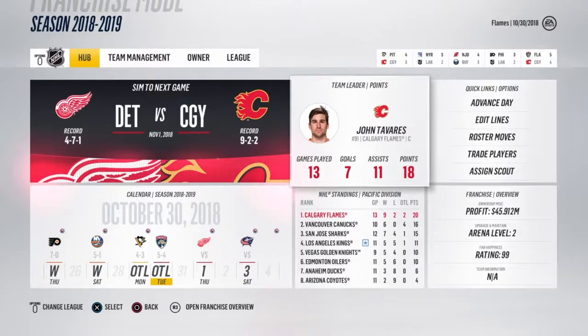John Tavares leading us in points with 18. So, you know what? Did I think that John Tavares would lead us in points this season? Again, there's still lots of hockey to go in the season. We're only 13 games into an 82 game season. But I don't know if I expected John Tavares to be leading us in points, but I expected him to definitely be up there. But don't forget, he did finish second overall in the entire NHL in both goals and points last season. So maybe no surprise that John Tavares is leading us. I just thought maybe it would be Johnny Gaudreau, but I'm not complaining if it's John Tavares. I love to see the fact that we picked him up, and he's got 18 points through 13 games.